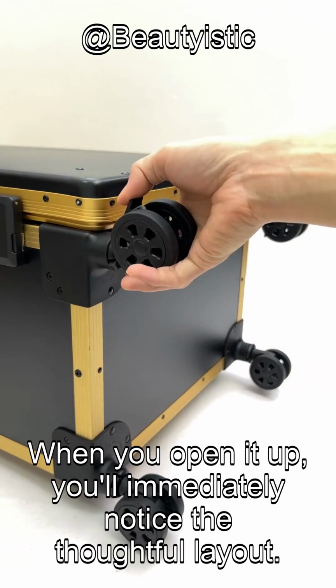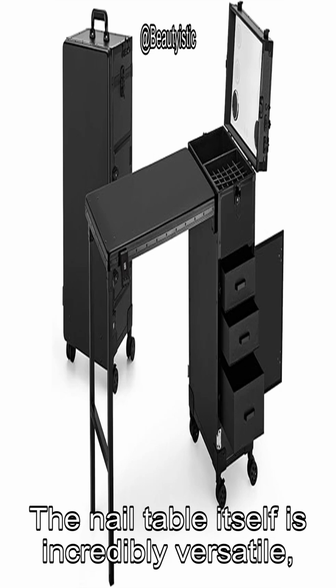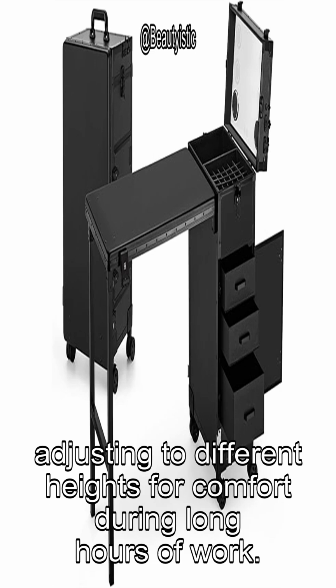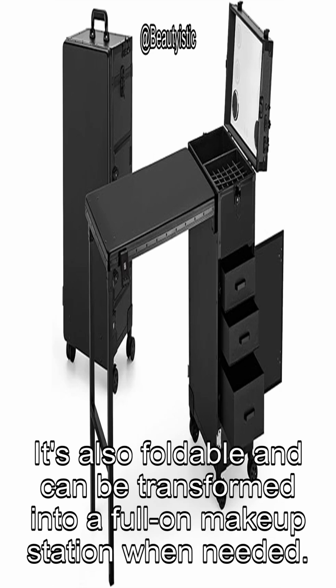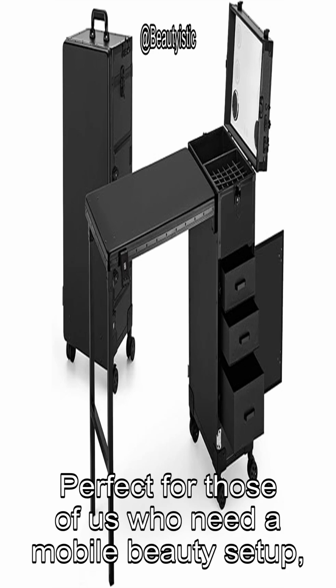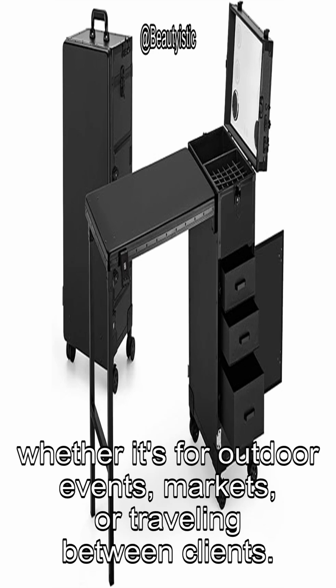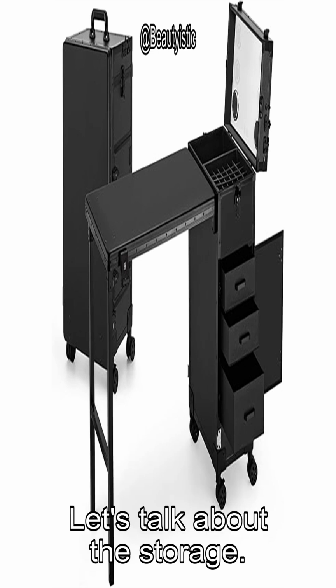When you open it up, you'll immediately notice the thoughtful layout. The nail table itself is incredibly versatile, adjusting to different heights for comfort during long hours of work. It's also foldable and can be transformed into a full-on makeup station when needed. After your workday is done, it folds back neatly and can even roll away next to your luggage, thanks to its wheels. Perfect for those of us who need a mobile beauty setup, whether it's for outdoor events, markets, or traveling between clients.